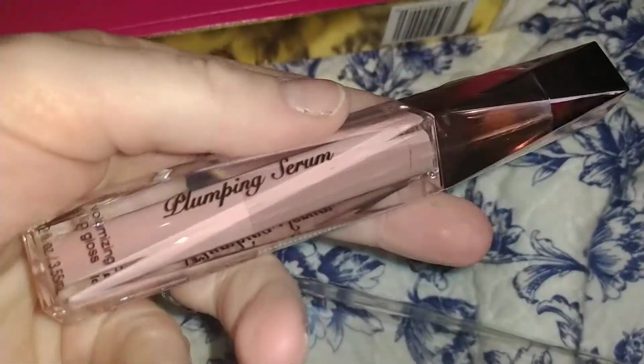And then this is Hard Candy. I've never bought anything from Hard Candy, but this actually looks really good. This is the Plumping Lip Serum. Let me see if I can get you guys a good swatch. There's so much plastic on this. Hold on just a second. There we go. Sorry, I had to put you down for a second. This one is in the color Sugar Sugar. This one's more of a gloss, so this would make a great lip topper. There it is right there.